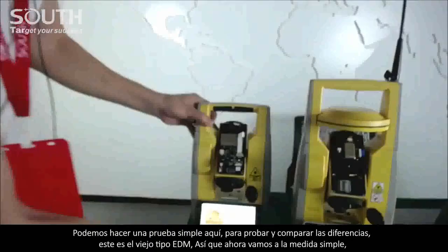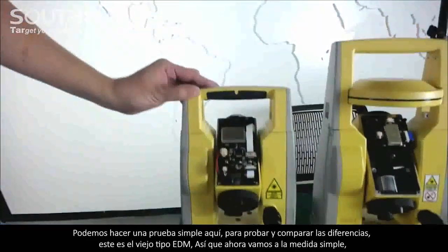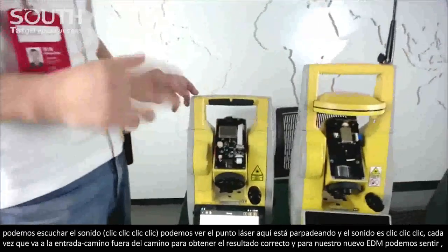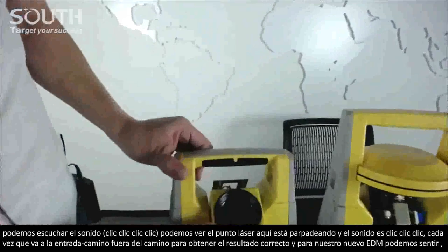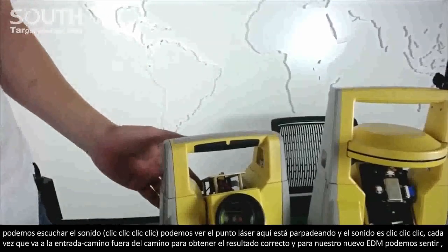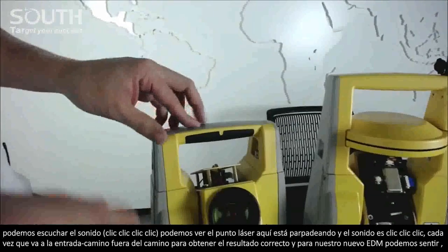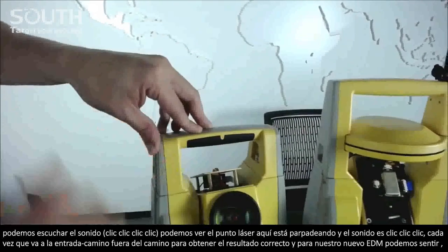So we can do a simple test here to compare the difference. This is an old type EDM. So now we go to a simple distance measurement. Continue mode, so we measure. We can hear the sound: click, click, click. So we can see the laser dot here is a fraction, and the sound is a cricket, cricket. Every time it goes to the in-path, out-path to get the correct result.